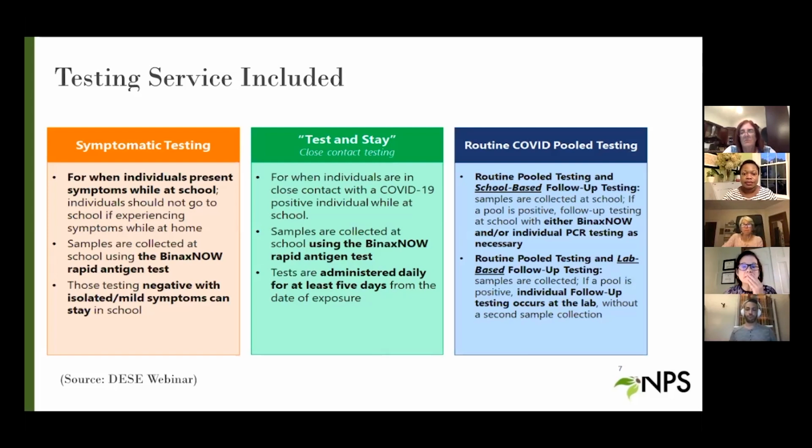The test and stay model is new this year from the combined DESE, CIC, and endorsed by DPH. And this is really a program to find a way to keep our students who are identified as close contacts as a result of an exposure at school, to allow them to continue to come to school as long as they have no symptoms of COVID and abide by all of our pillars when they're in school.